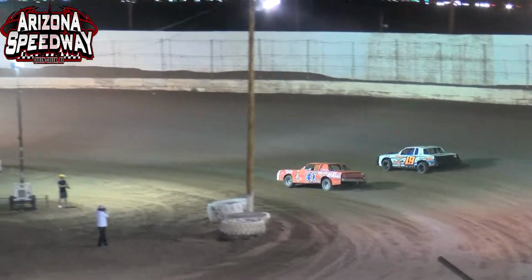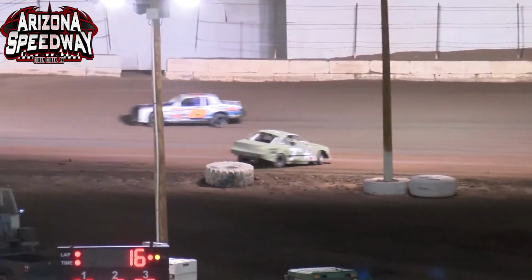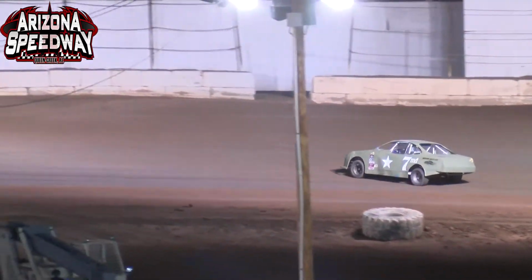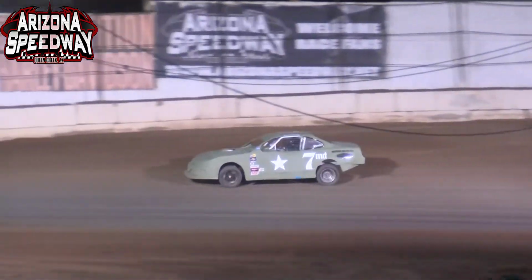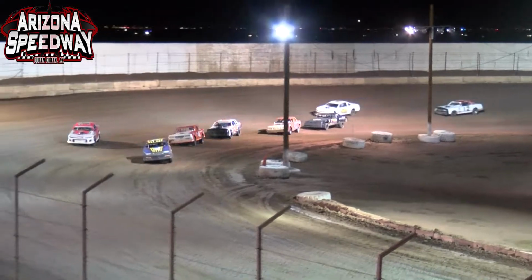We got a caution on the racetrack. The 7DM of Michael Henderson has gone around. Henderson goes around in turn number 2, bringing out the yellow flag here at Arizona Speedway with 4 laps to go. 4 laps to go. Single file restart. Green flags in the air.